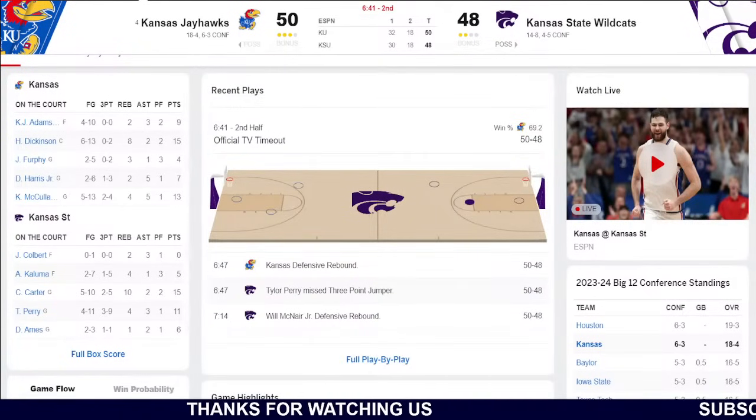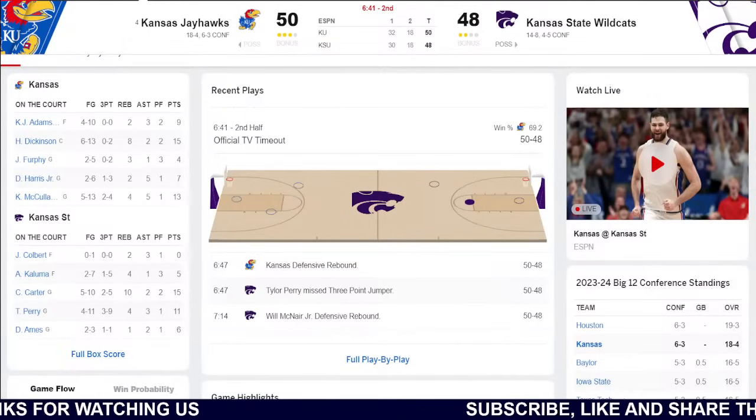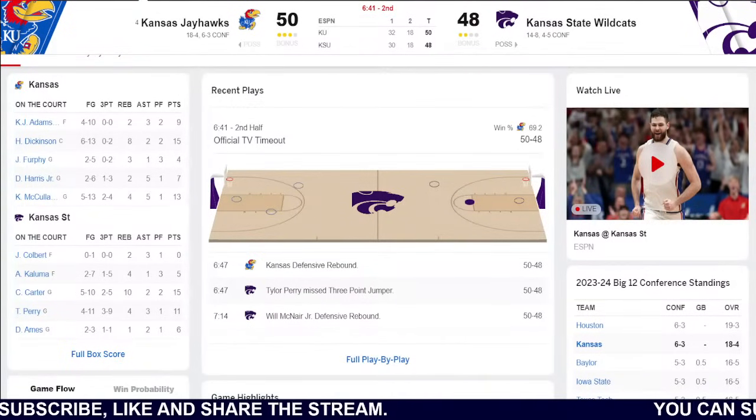Need to hit a 3. Here's Tyler Perry, and that ball did not draw iron. It may have even been partially blocked, but apparently not. And out of bounds, and we go to break. 6:41 to go. It is 50-48 Kansas in the Dillon Sunflower Showdown.